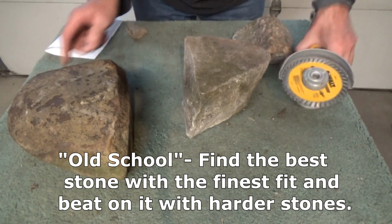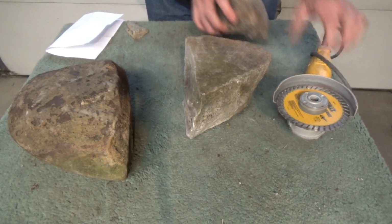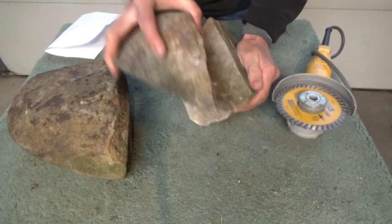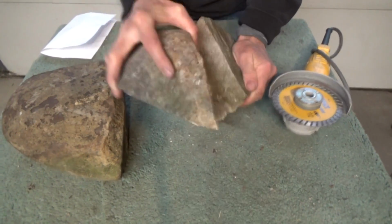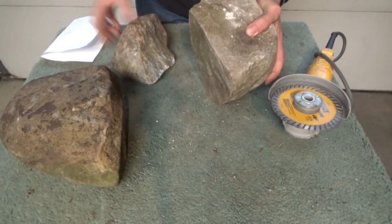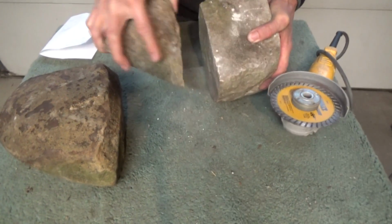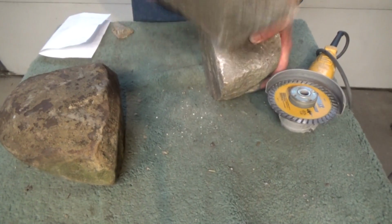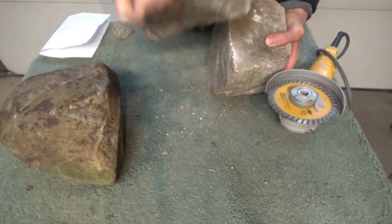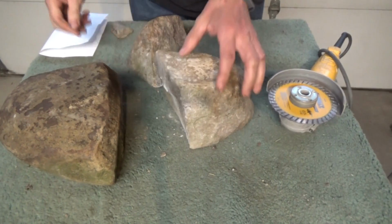And since we're not using a diamond blade, which is a very hard stone to cut in this, we use a piece of granite. And the old timers would do nothing but all day just keep beating on that granite until they got that stone to go the way they wanted it. If they wanted to face it this way, they just keep beating on it, and you can see how it's starting to already face it. You just keep beating on one stone against the other stone.